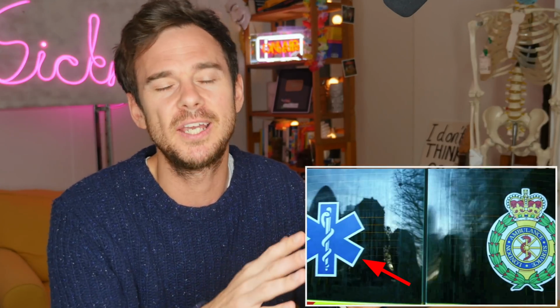The other strange thing here is the sign on the back of the ambulance. The one on the right here is the London Ambulance Service. That totally fits. The one on the left here just stood out as looking wrong to me. This is the Star of Life, so a 6-pointed blue star with the rod of Asclepius in the center, frequently used as a symbol of medical identification. But I don't think I've ever seen it on an emergency ambulance in the UK, but it's used all over the world on ambulances, so probably included here for international audiences to sell the scene.